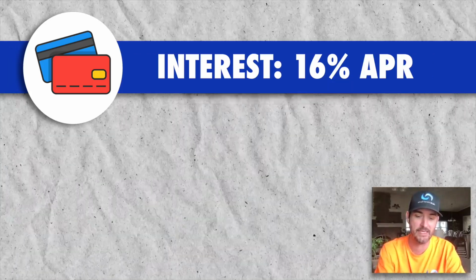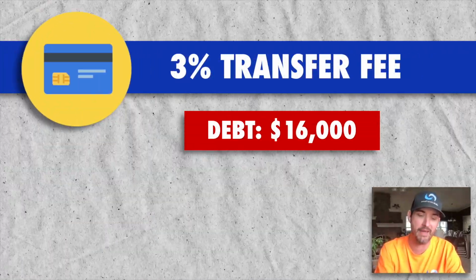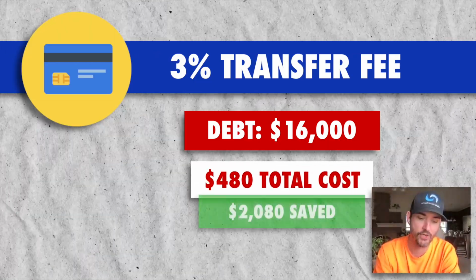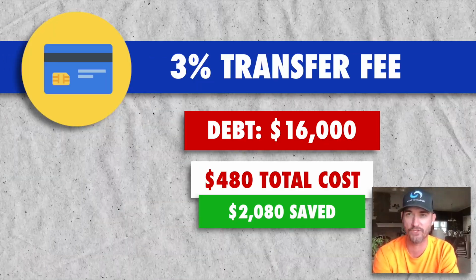Now, if you were to take $16,000 and transfer it and pay a 3% balance transfer fee, it would cost you $480, which means you're going to end up saving almost $2,100, or $2,070, by simply going after a 0% account and paying the balance transfer fee. You following that math? Yeah, I'm following the math.